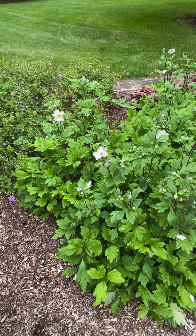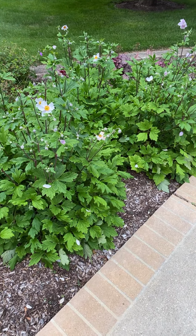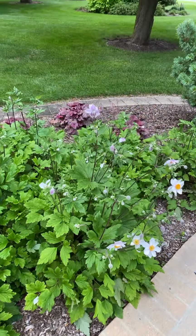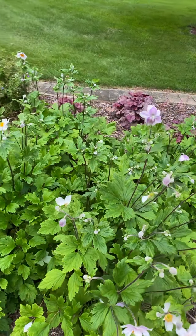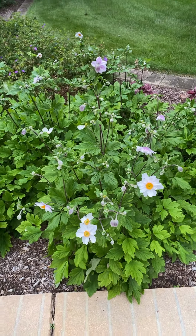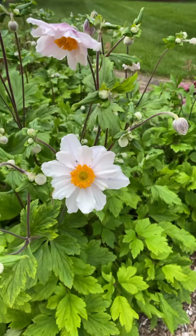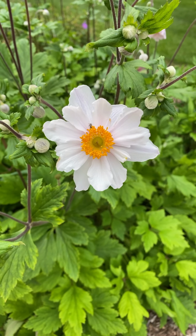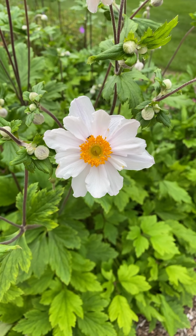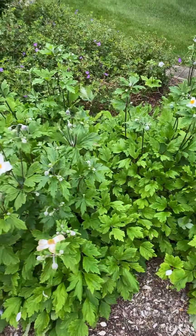One of the things that I love about this anemone is it does not reseed itself at all, or at least I've never had it reseed itself, unlike other anemones which kind of get out of hand. I've never seen it go rogue. It has flowered so reliably for me. It will bloom from right now. So, typically around July 4th is when the first flowers open. And from there, it'll bloom until almost hard frost. So it'll bloom into October, at least late September. And it's just a blooming machine. So I really, really like that.